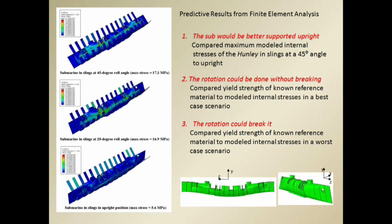The answers we got were that yes, the submarine would be better supported in the upright position. Yes, it could be done without breaking it. And yes, we could break it in the process. The way we did that was to look at the theoretical internal forces and compare that to known yield strengths of historical iron.